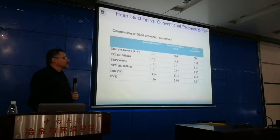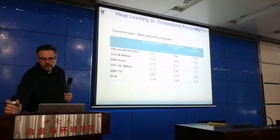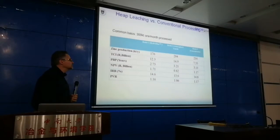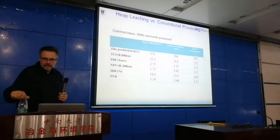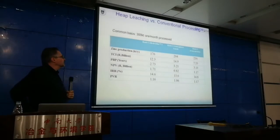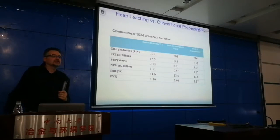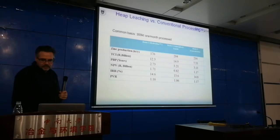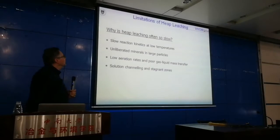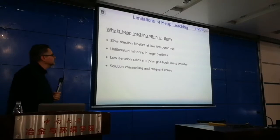If it's operated optimally, then you can operate the process more economically than the conventional ones. But if it's not operated optimally, if the leaching takes too long, then it will not be favorable. Okay, so the question now is, what makes heap leaching so slow?